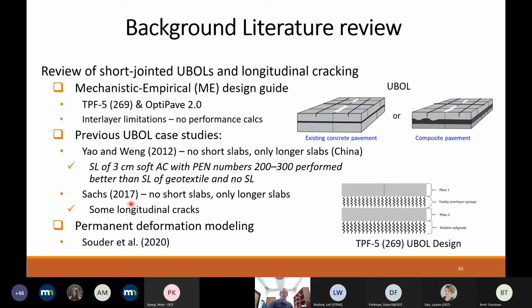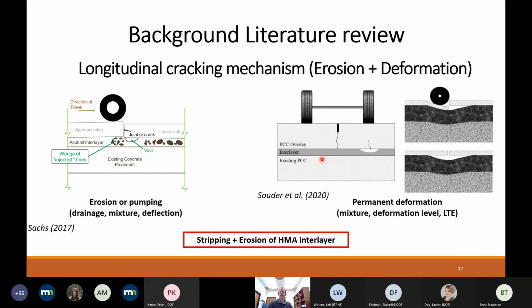And then some work done at Pittsburgh by Sachs. They mainly reported cracking in longer slabs, meaning longer than 6 by 6. So that wasn't really applicable to what we were doing. But there were some efforts on permanent deformation models saying that under repeated loading, the asphalt layer with the thinner concrete may undergo some permanent deformation and potentially cause some cracking in the overlay. So this would be the idea of that Suter study from Pittsburgh. And this was work done again at Pittsburgh by Sachs, where you may have some erosion in concrete overlays. One of these mechanisms seemed like it could be a potential reason for this happening.